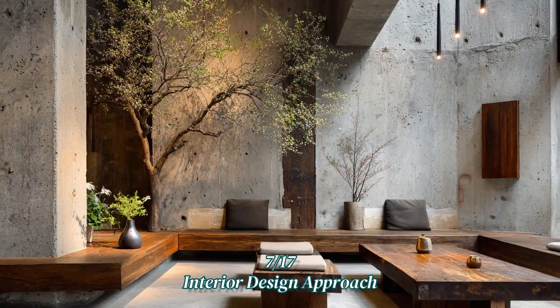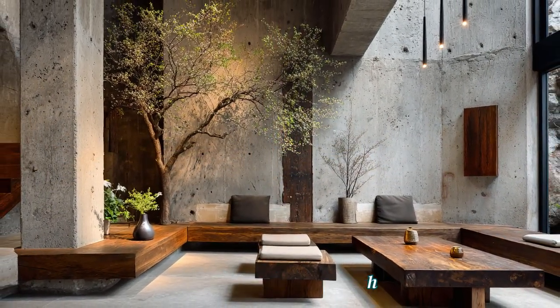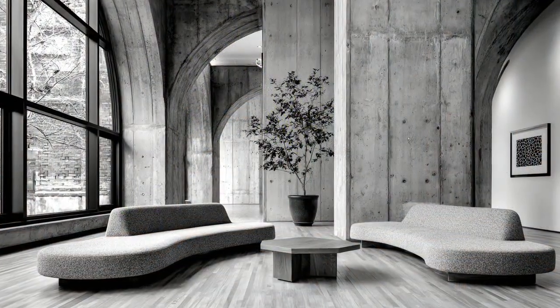A brutalist home calls for a minimalist interior approach. Think modular furniture, open-plan layouts, and materials like steel, leather, and reclaimed wood.